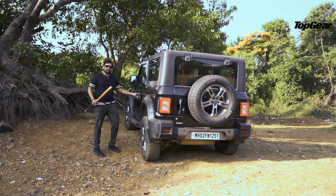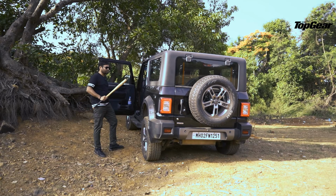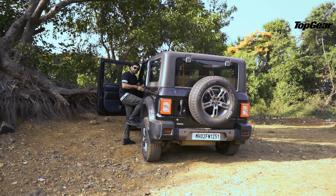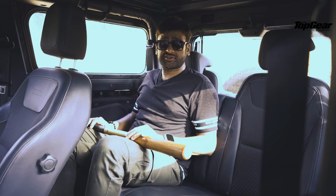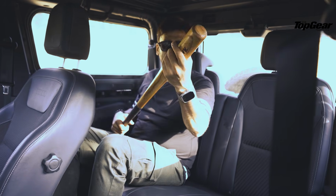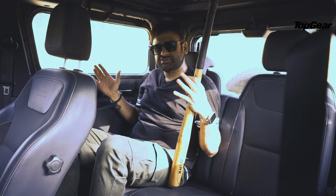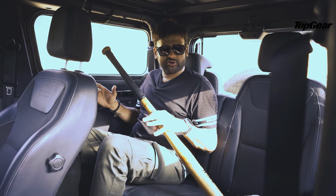Another big problem with Thar, which I have to admit, is the ingress and egress. That's got 5 doors. This has only 2 doors, and to go inside is going to be some task. And once you go inside, even the sitting, I'll show you. Well, this is how you sit in a Thar. There's enough leg room to just about manage to squeeze in your baseball cap or your sword, whatever it is. And the headroom also is not that great. You sit a little wider because Jimny is narrower. So in Jimny you'll be over each other's shoulders, but this will give you a wider stance.